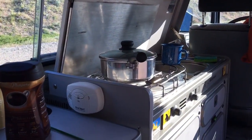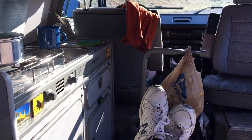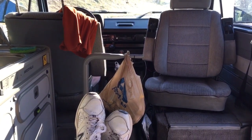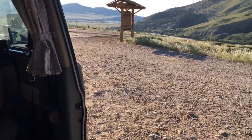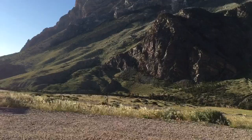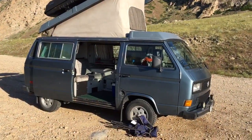Well, my buds left, and I decided to make another cup of coffee and go check out the Chugwater Formation on the way out of this canyon. What a good time. Nobody was here last night camping with us. Not a soul, nada. Very windy this morning.